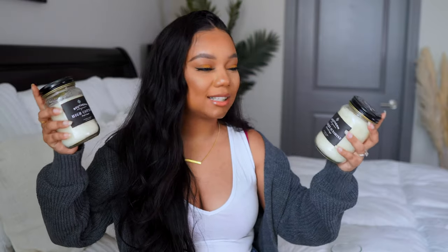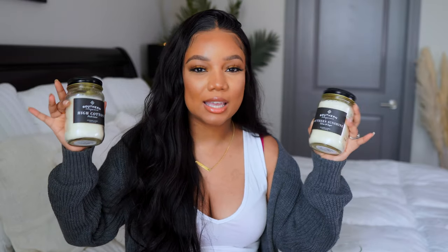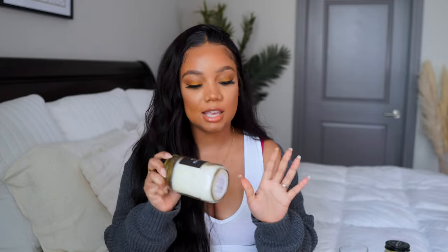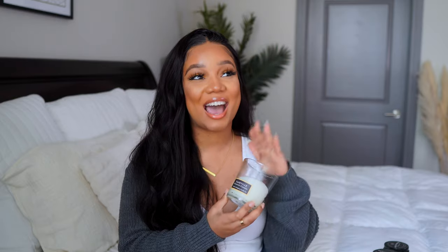I love how they look as well. Very simple and clean looking. The citrus and sugar is kind of how you would think. It's very sweet smelling, a little bit of fruit in there, but definitely sweet smelling. And of course the high cotton is like fresh linen. It is by far my favorite. I had to put these in my July favorites because I was super excited to find them.